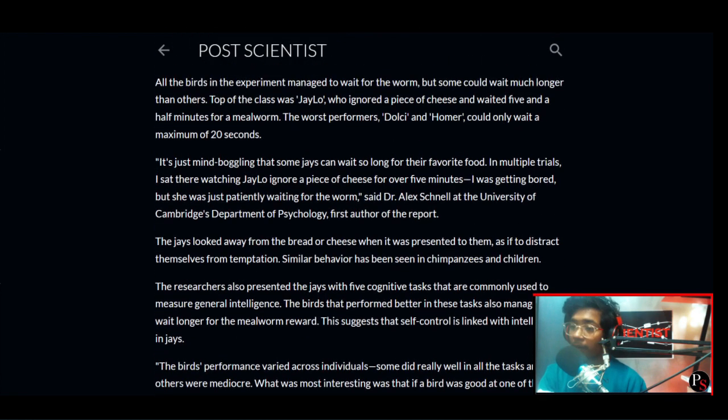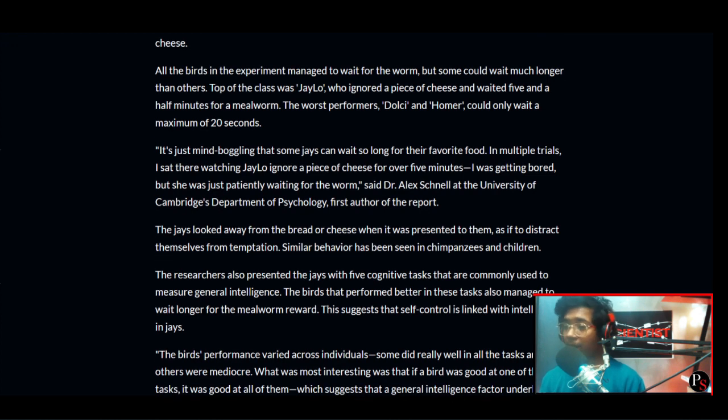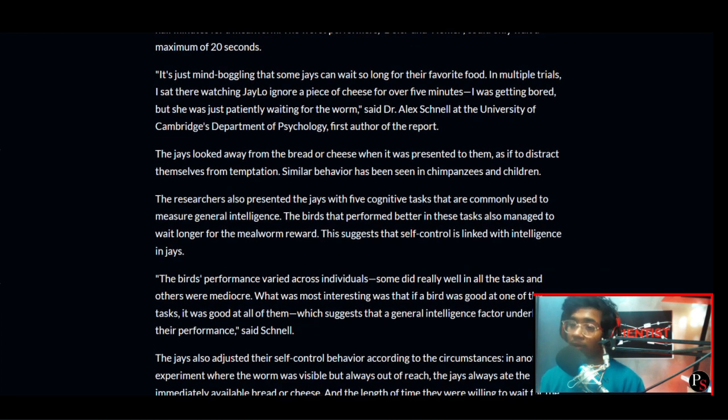All the birds in the experiment managed to wait for the worm, but some could wait much longer than others. Top of the class was J-Lo, who ignored a piece of cheese and waited 5.5 minutes for a mealworm. The worst performers, Dulcie and Homer, could only wait a maximum of 20 seconds. It's just mind-blowing that some jays can wait so long for their favorite food. In multiple trials, I sat there watching J-Lo ignore a piece of cheese for over 5 minutes. I was getting bored, but she was just patiently waiting for the worm, said Dr. Alex Schnell at the University of Cambridge Department of Psychology, first author of the report.